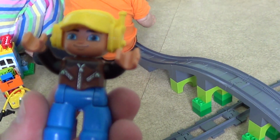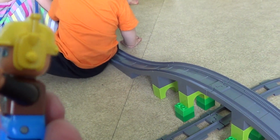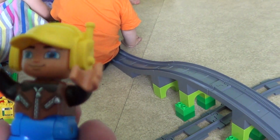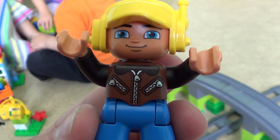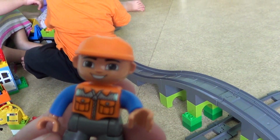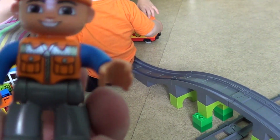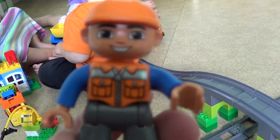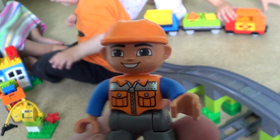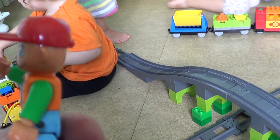Here is one with head earphones. Jacket. Hard hat and another guy with the cap.